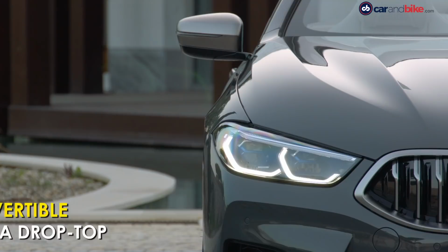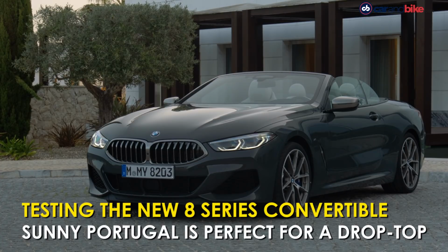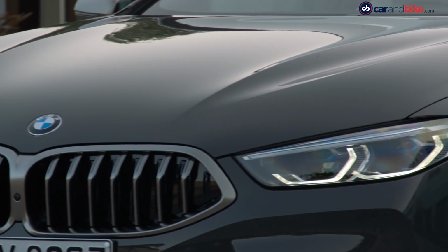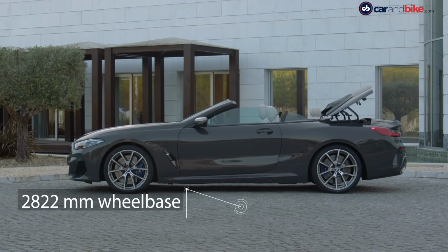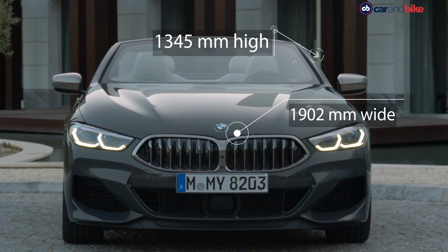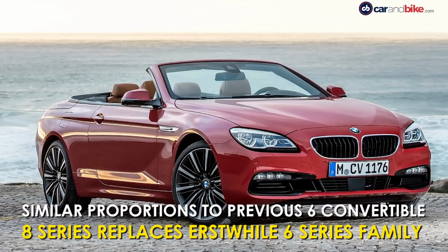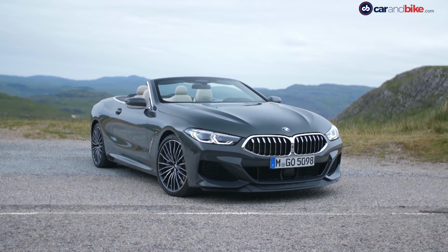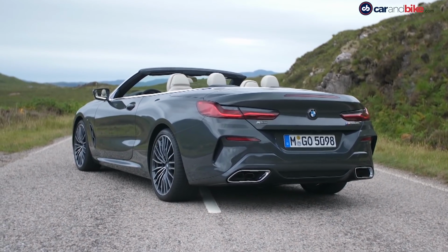The 8 Series effectively replaces the previous 6 Series family, but is being positioned as more premium and sporty. This is largely true, as you shall soon find out. The 8 Series convertible is 4,851mm long with a 2,822mm wheelbase. It is 1902mm wide and 1345mm high. That makes it near identical in dimensions to the previous 6 convertible. Now, it's a tad wider, but it is shorter in height and length, as well as the wheelbase. But it is obviously more luxurious and better appointed and looks way sexier too.